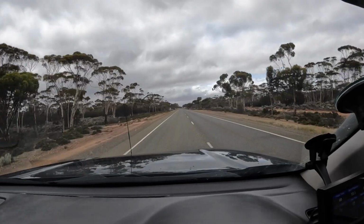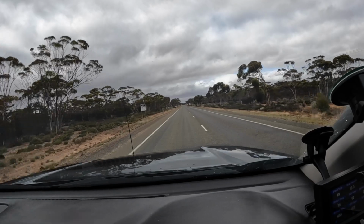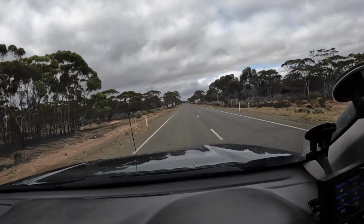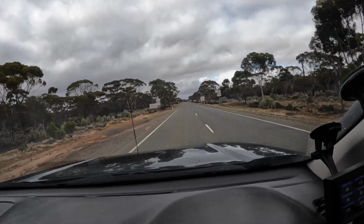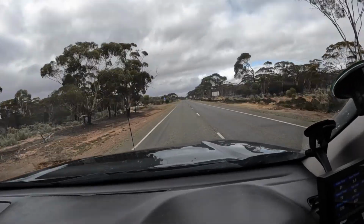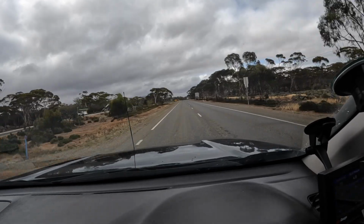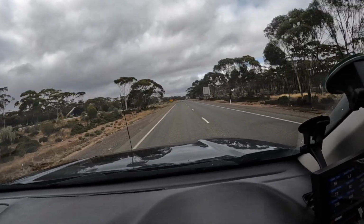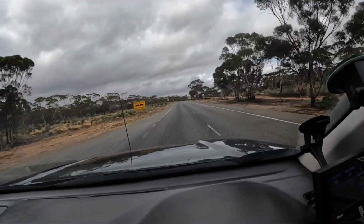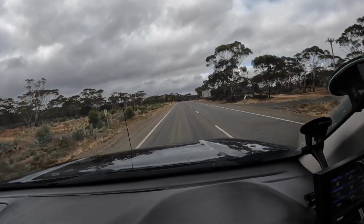Just rolling into Norseman now, so I'll take you on this final minute of the journey across the air highway. I'll video rolling into the servo, and then I'll fill up with fuel, grab a bite to eat, and do a bit of a sign off for you. So it has been quite an enjoyable journey, but anyway, I'm just going to give you this last minute just having a look at the road into Norseman.